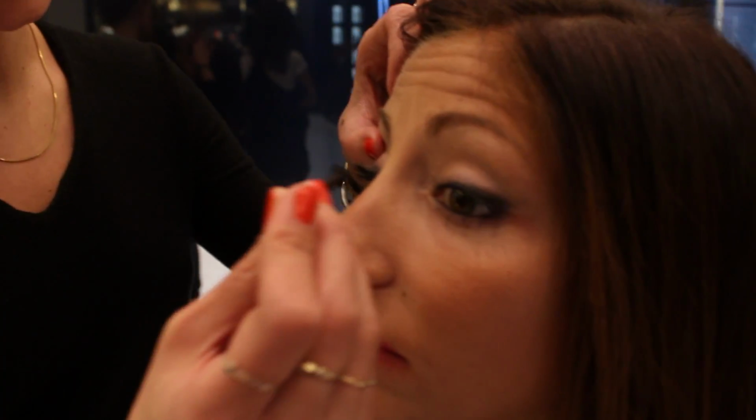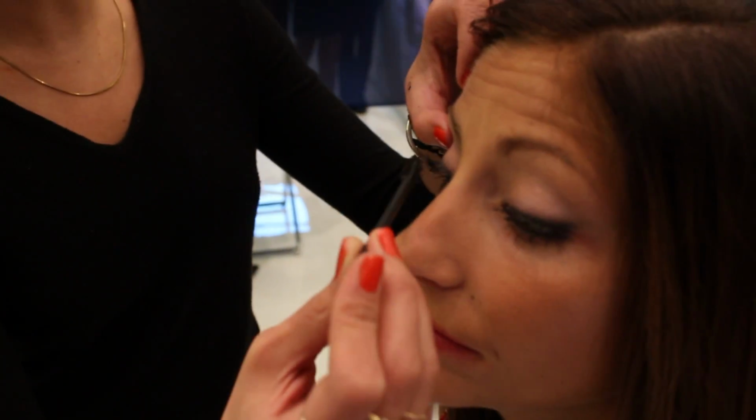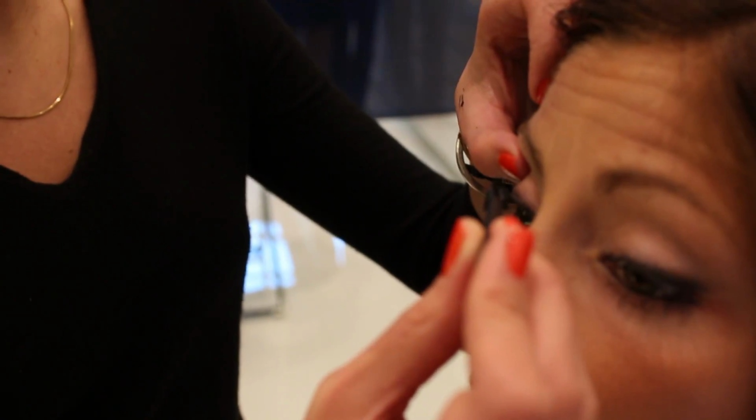It basically just has fibers in it that are known as humectants, and so they build upon each other and just create a nice, luscious, healthy lash.